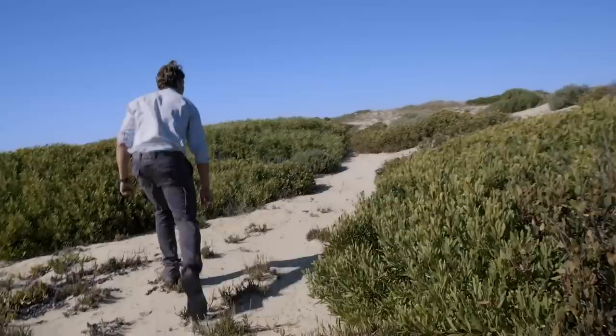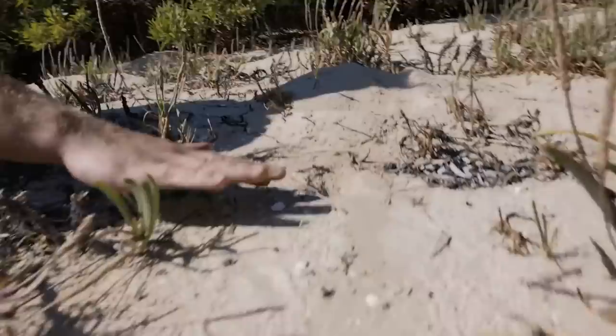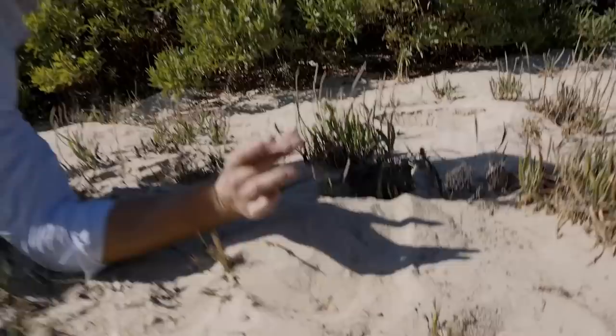And here we go. I've just found the track of a snake. You lose the track here, but here I pick it up again. You can see once again how the snake's pushed off. Clear sign of a snake moving. Look at this. Clear indentation of a fat snake. I'd say at least this thick. Could be a Cape cobra or a mole snake.